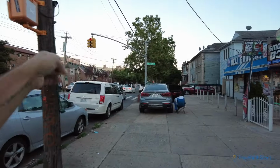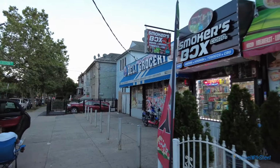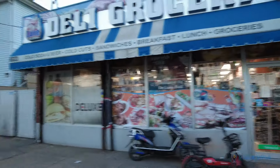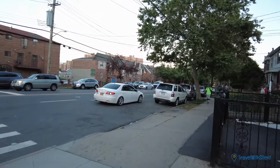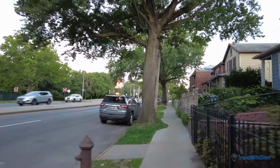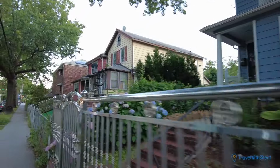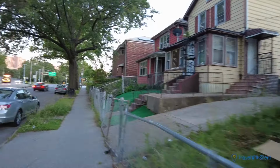And when we would come out and walk over the little bridge, this would be the store we go to. Buy your potato chips, 25-cent juice. I used to get the little skinny ices for 10 cents. The blue kind was my fave. Nice little houses. There we go.